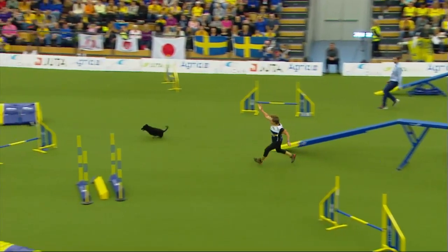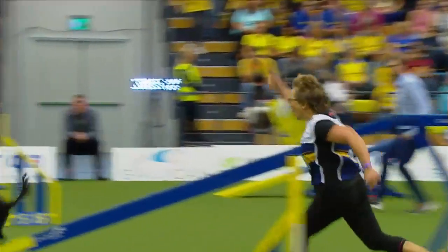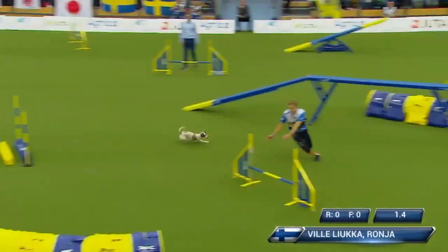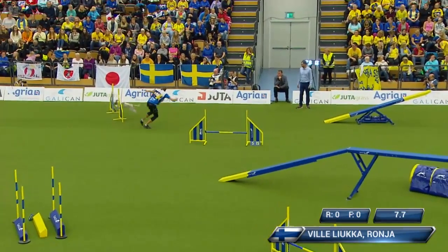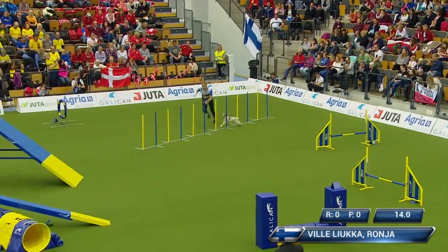Coming off the dog walk, perfect hit on the down contact, and just so flicking nice. Her over, wow. I don't even begin to understand how that is possible. All right. Finland, Ville Liuka with Ronja. Ronja is a Spanish water dog. And Ville's actually running two Spanish water dogs in these finals.